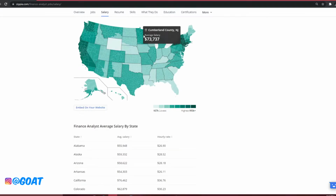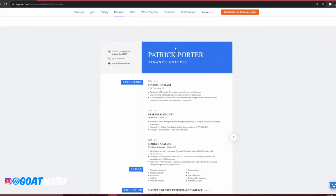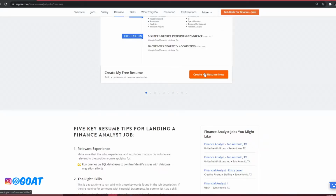Now, moving on to the next tab, which is going to be the resume page. All right, so this page is going to provide you with a great resume example of how you can put your finance analyst internships or experience, or how you can build a resume that's related to being a financial analyst. So this is a great example. You can look through this, and you don't have to use whatever template they have on here, and you can actually create your resume on here. I don't know if it's free or not.